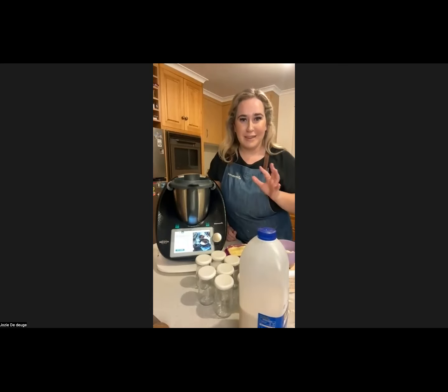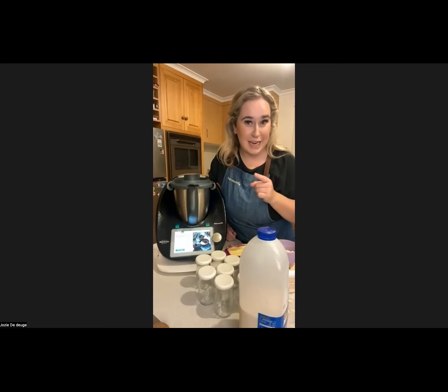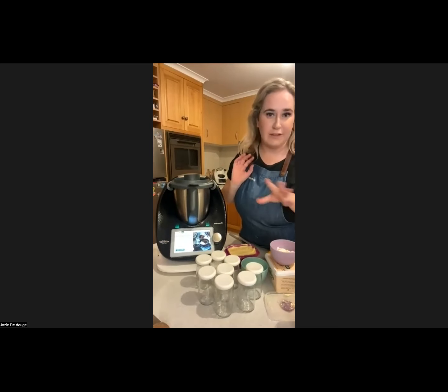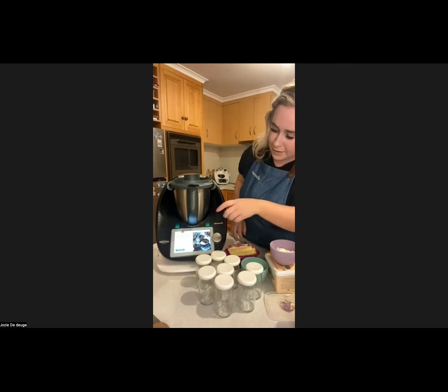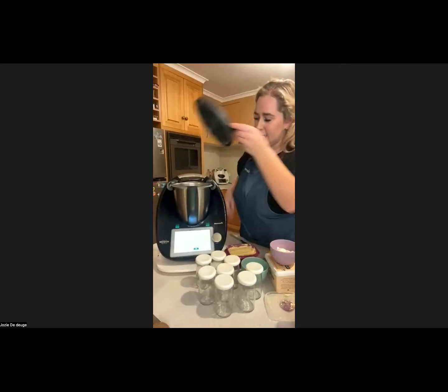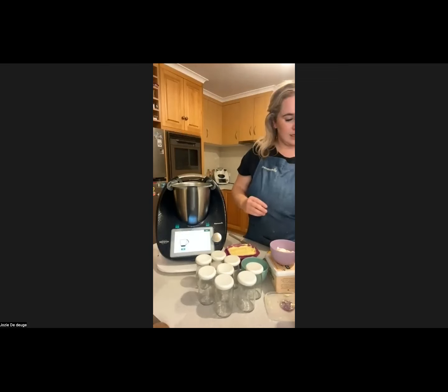At the moment, with 36 months interest free, you would easily be able to pay off your Thermomix if you were just making yogurt alone. But I'm going to show you how we're going to do this recipe because it's one of the quickest yogurt recipes anyway. So it is the pot set plain yogurt. We're just going to go to start.